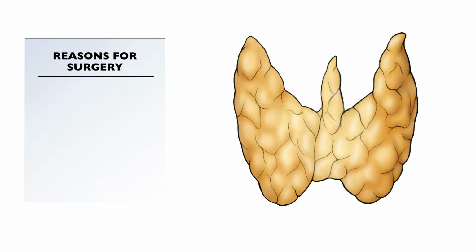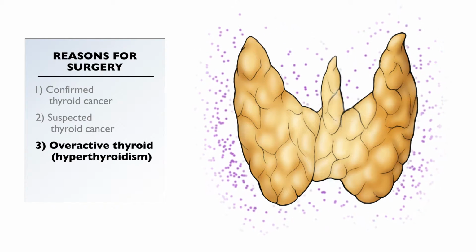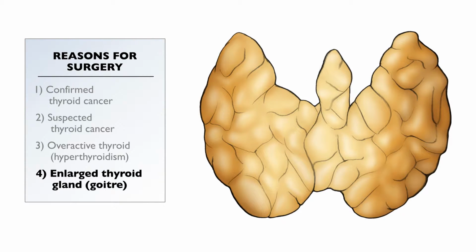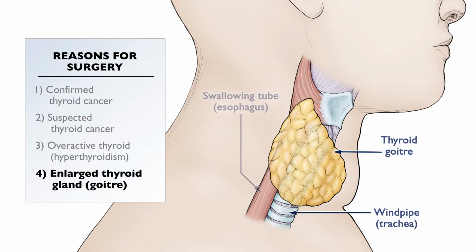Your surgeon may recommend removing part or all of the thyroid gland for several reasons, including confirmed thyroid cancer, a nodule suspicious for thyroid cancer, as a treatment option for an overactive thyroid, or to treat an enlarged thyroid gland called a goiter. A goiter can occasionally compress surrounding structures, including your windpipe and swallowing tube.